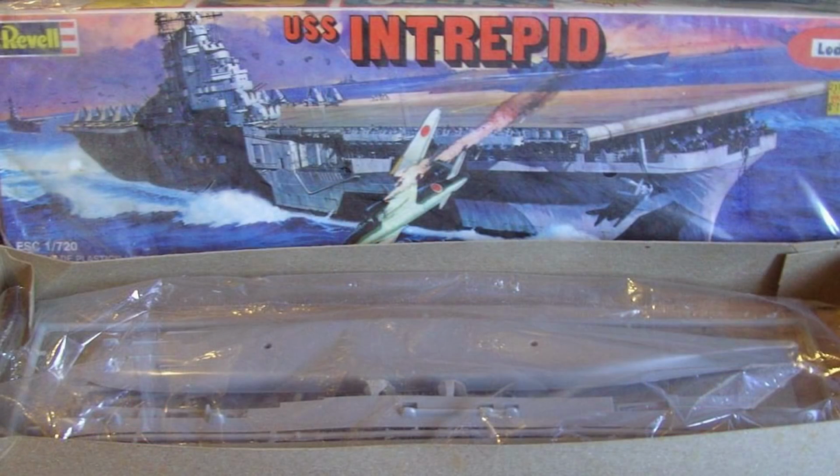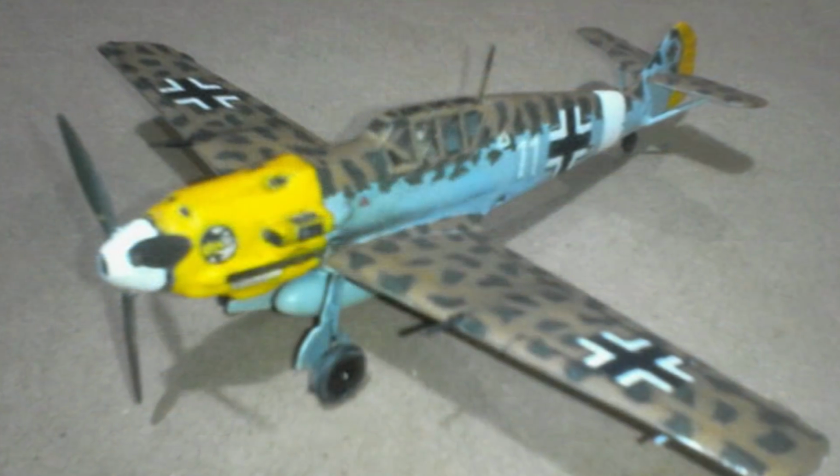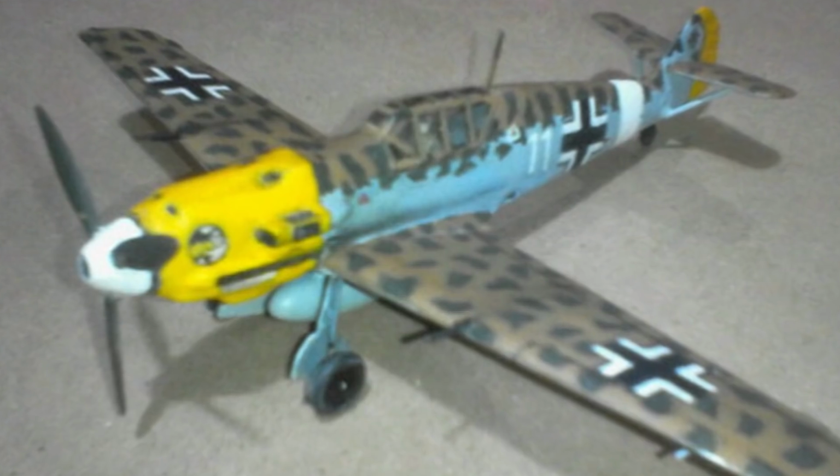I was unable to ascertain if Lodela had the same quality styrene as Revell, but I did not see any complaints about it in the online reviews. The major complaints of Lodela kits were the same ones as the old Revell kits. This, of course, stands to reason as they came from the same molds.